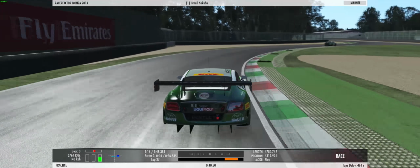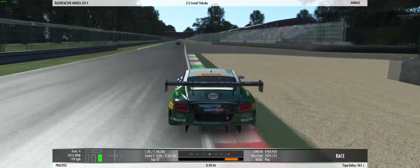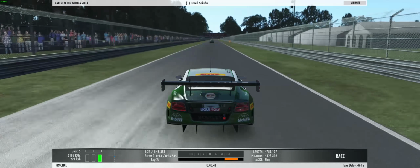Deals with bumps pretty well. I think it unsettles it a little bit. Well, it's unsettled this car a little bit more than the Corvette. I think maybe I might need to do a little setup change or something.